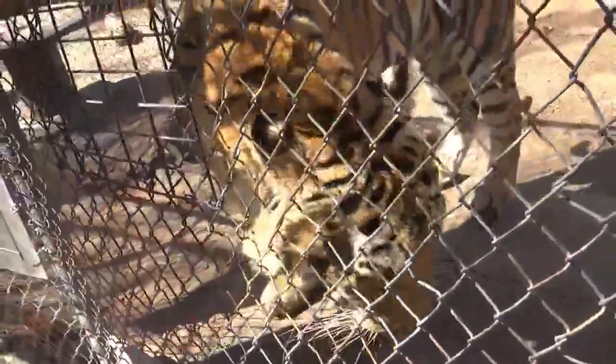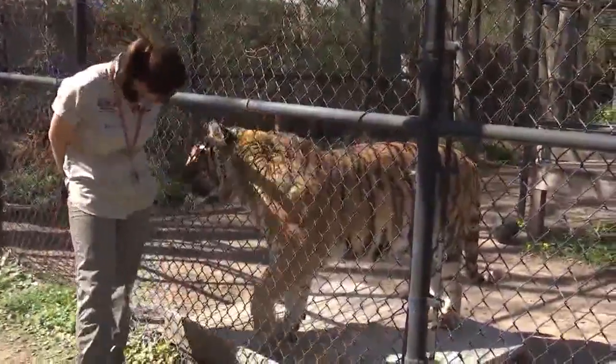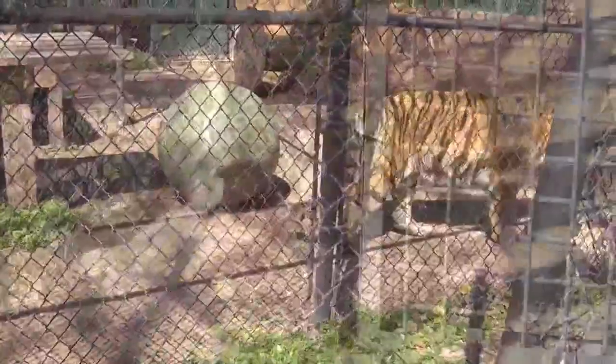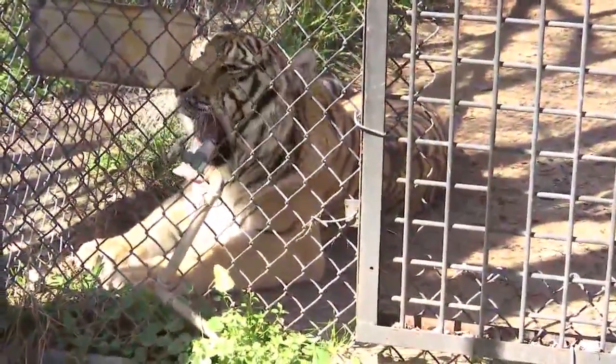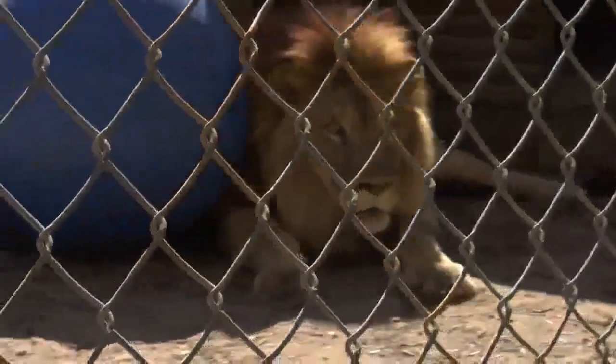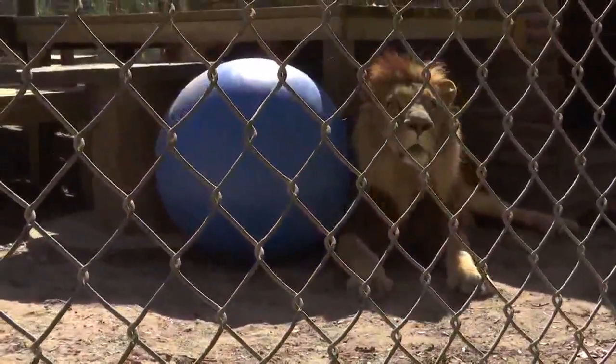It may not be the easiest task, but volunteer coordinator Jordan Joseph says they want to do everything they can to protect the tigers that are left. In the wild, we have 3,000 tigers left, less than that probably. That's it in the world? That's it, and that's all 6 different kinds of tigers.